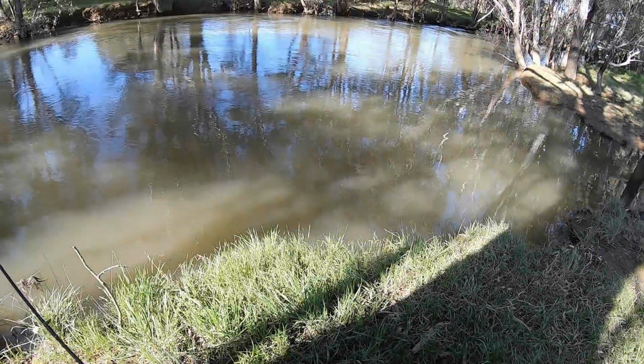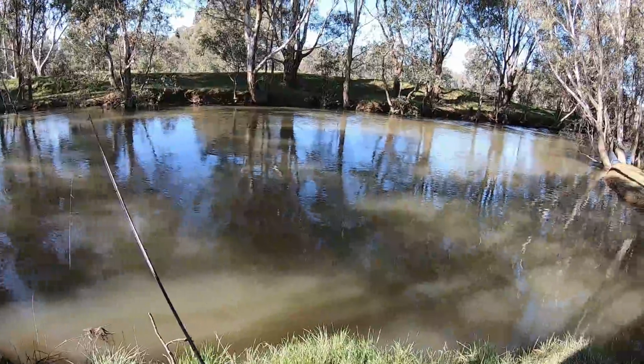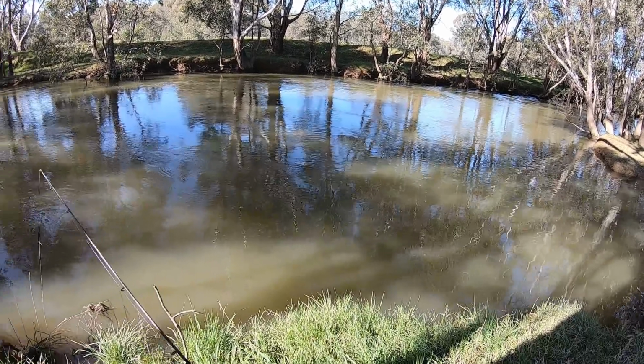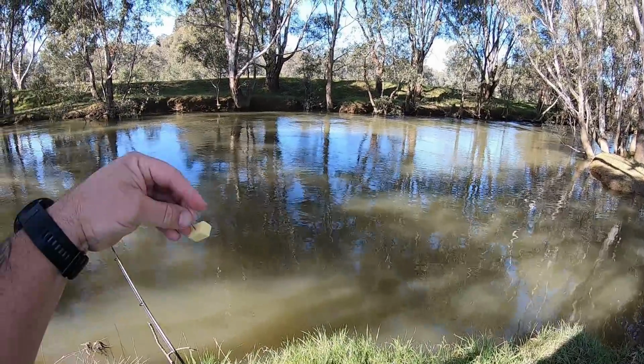You're watching Robbie Fishing. Now this is the spot where I was fishing with Brett a few weeks ago. Brett caught a nice Murray cod, I think it was 52 or 53 centimetres, down in the deep end of the hole, and I caught 3 carp up here in the shallow end.